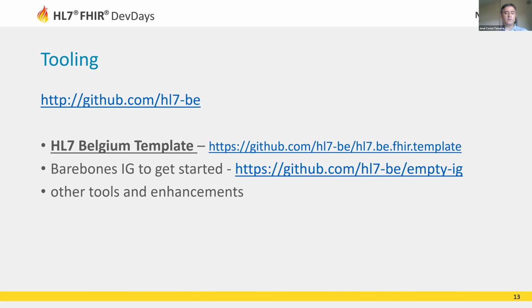But in the beginning, we had the need to say, okay, this is an implementation guide. If you have this, and if you press the Gen once, it should build. If it doesn't build, it's your problem. But this is a bare bones implementation guide.